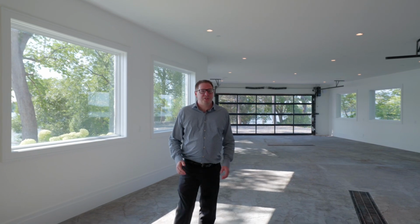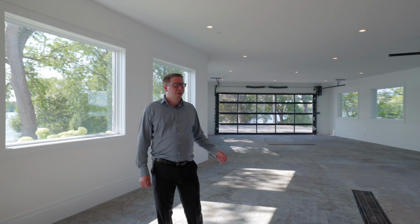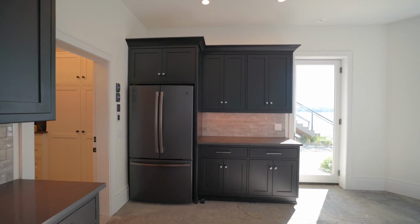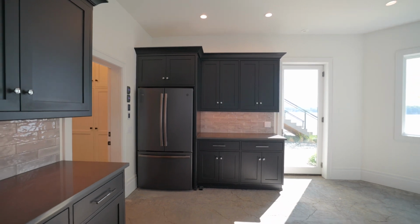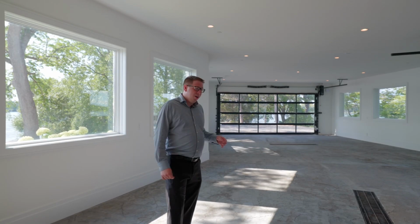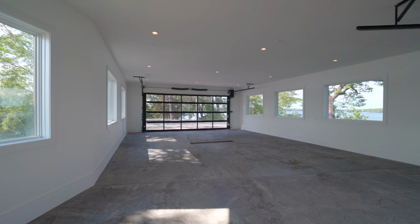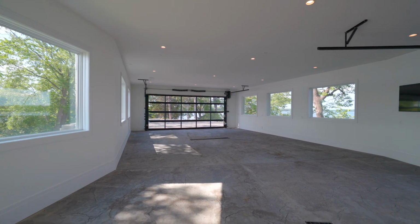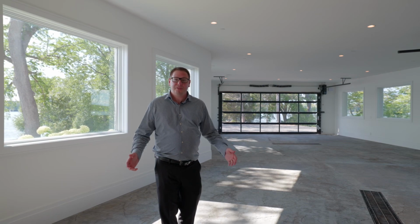Out here in the garage, this is where you're going to store your toys in the summertime. You'll pull up to the dock on your boat and you come right in here. This space is actually good for entertaining with the floors, the bar, the refrigerator, TV on the wall. And then in the off season here, the winter, you can actually just drive right across the lake and you can park your car right in here, or the hovercraft.